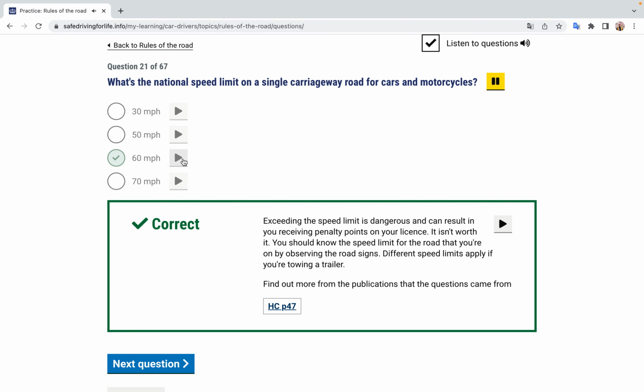What's the national speed limit on a single carriageway road for cars and motorcycles? 60 miles per hour.